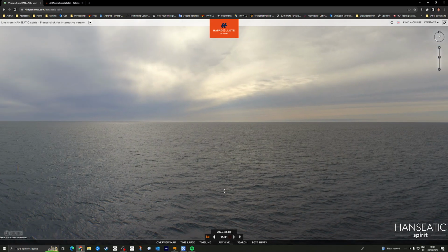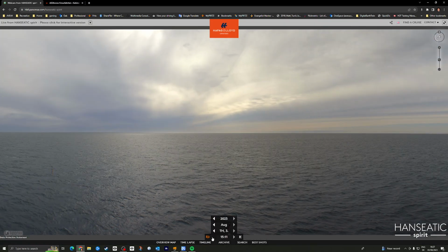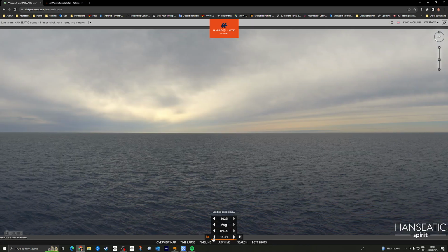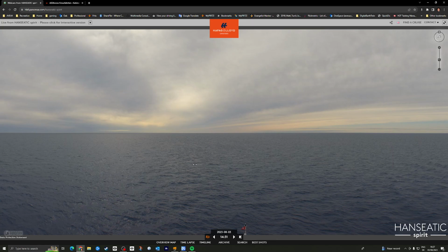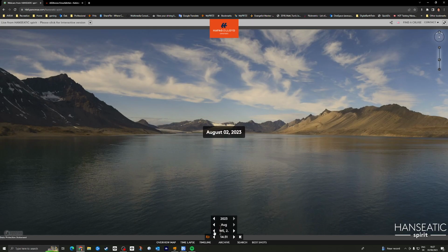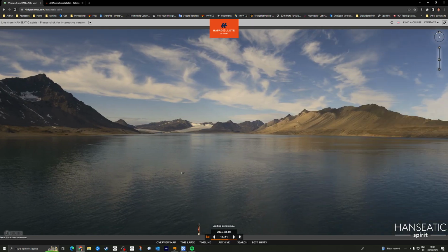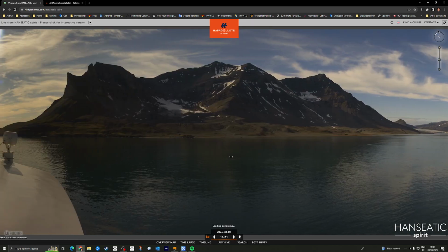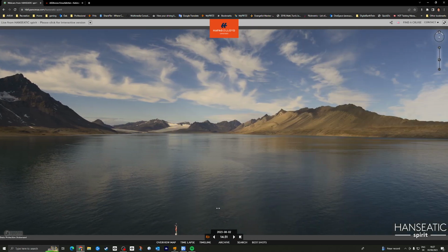It's not a live video, but it's a high resolution picture, and as you can see here, you can click through, I think every 10 minutes, looks like. Yeah, so you can go every 10 minutes and see where the ship was. And this gets totally interesting because you can go back a day. So yesterday you can see where this vessel was.